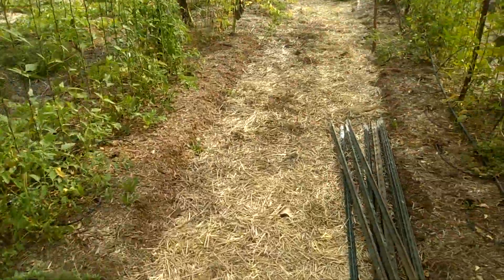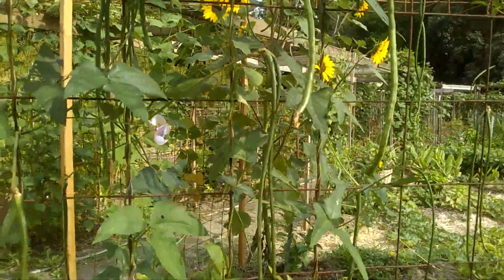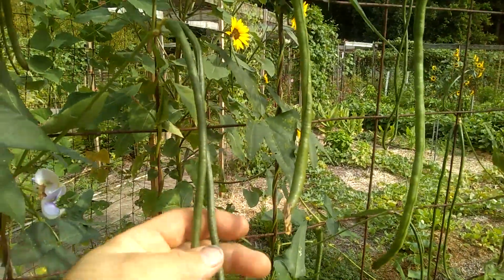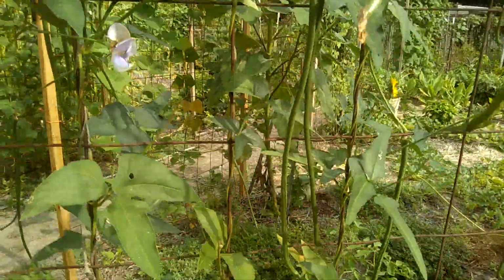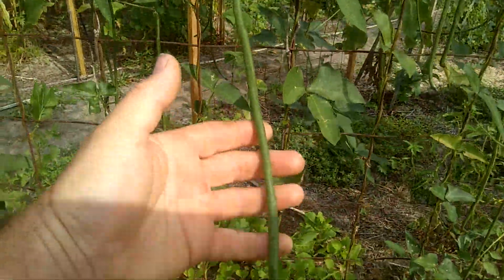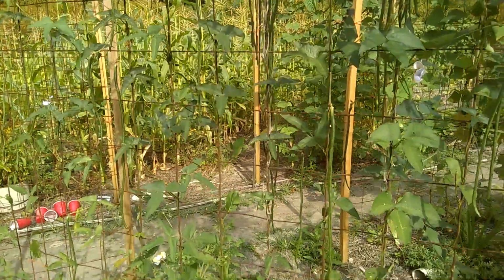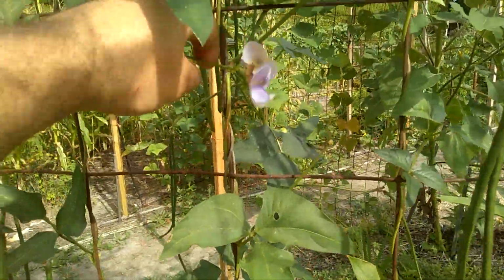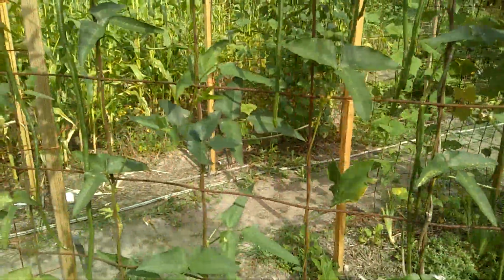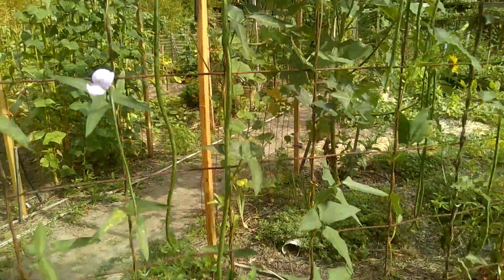The asparagus beans I have been picking. They are quite unique. This one's 1.5 feet long and growing. Be interesting how tall the plant will get. The blooms are actually quite beautiful. This would make a pretty neat plant to grow on a trellis, even in a front yard.